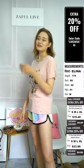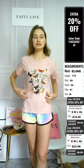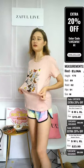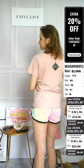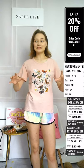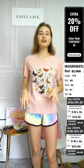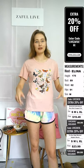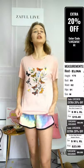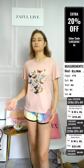We have different colors: black, deep peach, and white. I think this one is not pinky, it's a deep peach color. Yeah, looks like. We have a lot of different sizes: small, medium, large, extra large, and double extra large. About this t-shirt, it's non-elastic, non-stretchy material. It's cotton, normal cotton.